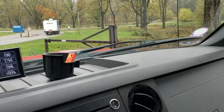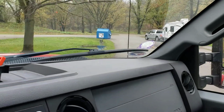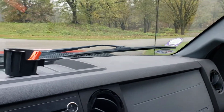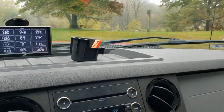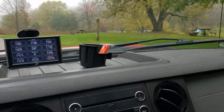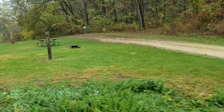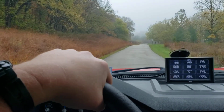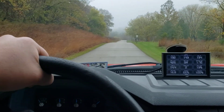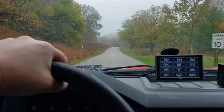There are multiple dump stations around here. There's one right when you pull in. There's also this one near the beginning of the campground. That is Site 38. That is not a trailer site. I'll say it doesn't have any electric, it is primitive.